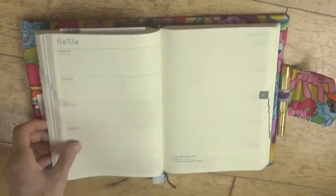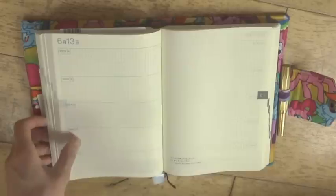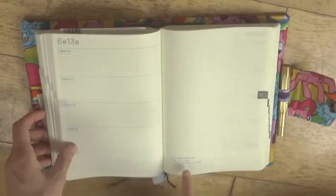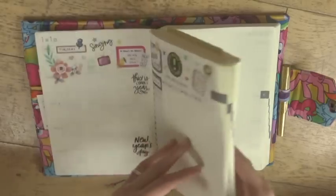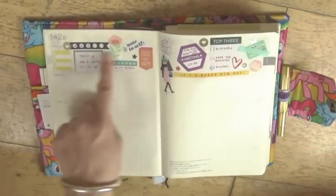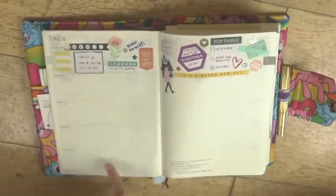And someone very cleverly pointed out that because I am decorating this planner with stickers, I could actually just cover the quotes up with a sticker, and it wouldn't really matter that they're there, and it also wouldn't matter so much that there's no grid here, because it's just stickers anyway. So I've decided to do that, and that means that I've got this for 2019, and then I'll have 2020, and then I'll go down to 2023.